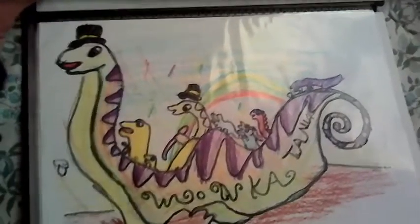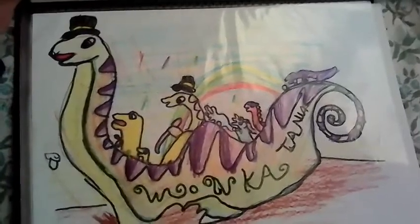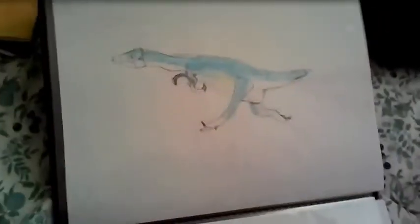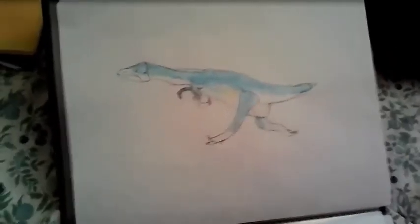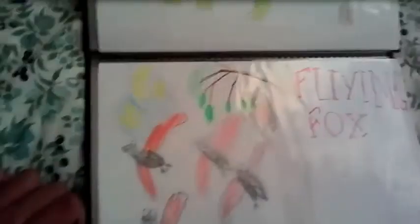That is a dinosaur version of Charlie and the Chocolate Factory. Okay. It's like how I make pony versions of stuff now, except for dinosaurs. That's a Velociraptor, I think. And those are bats. Stop the bats.